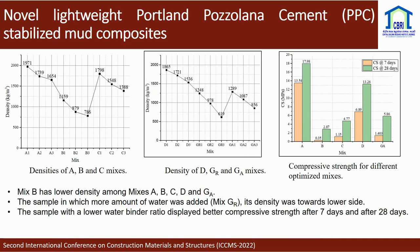So you can see here the lowest density was observed for GR3, that is, the replacement of waste material with the soil. It was because of the bagasse, because bagasse disturbed the whole matrix, the soil stabilized matrix, and because of that more water was added, because bagasse absorbed more water, due to which the density was on the lower side. But when we did the curing for 7 and 28 days, the compressive strength was nil, because bagasse contains sugar due to its sugary content, so there was no binding. So the compressive strength at 7 and 28 days was 0.